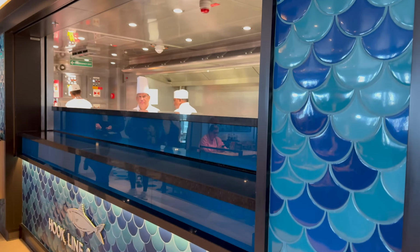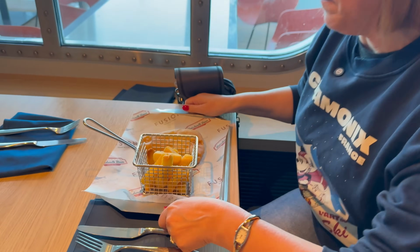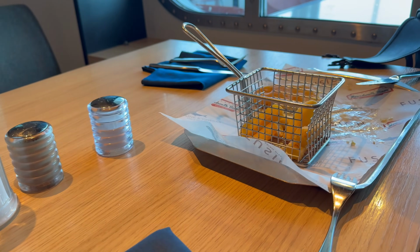I'll be honest, I didn't think these were going to be particularly good. I thought I'll just try them for a scientific experiment and to review it for you guys, but fluffy chips, nice fish, well done P&O, good job.